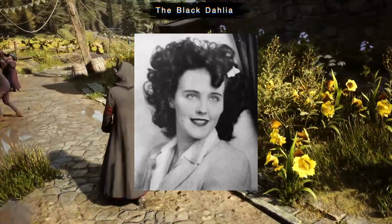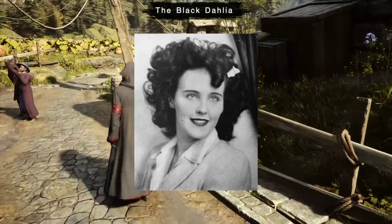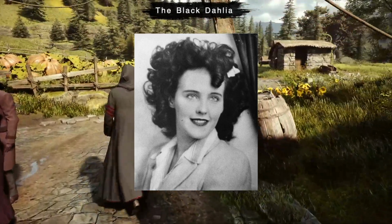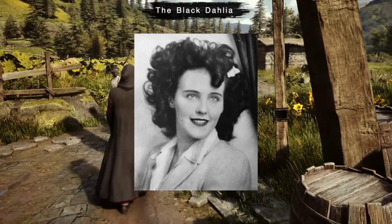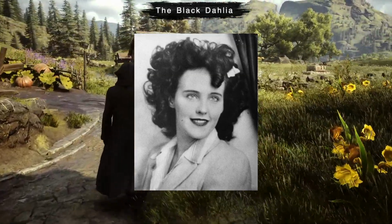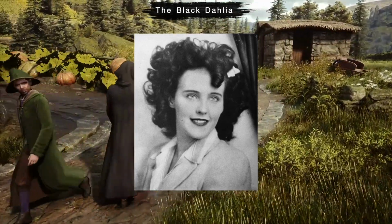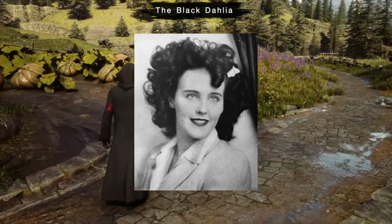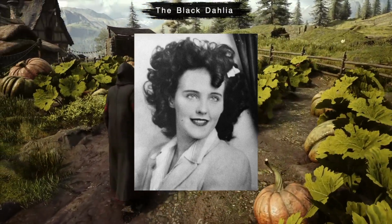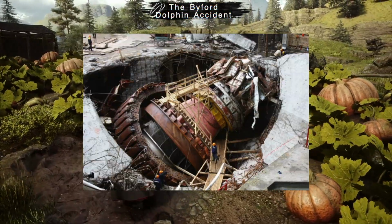The Black Dahlia. This haunting image is associated with one of California's most infamous unsolved mysteries, the Black Dahlia. The woman in the photograph, Elizabeth Short, was found brutally murdered in Los Angeles in 1947. Her body had been mutilated, severed in half, and displayed in a grotesque manner, sparking a media frenzy. Despite numerous theories and suspects, her killer was never identified, leaving the case an enduring mystery that still fascinates and horrifies to this day.